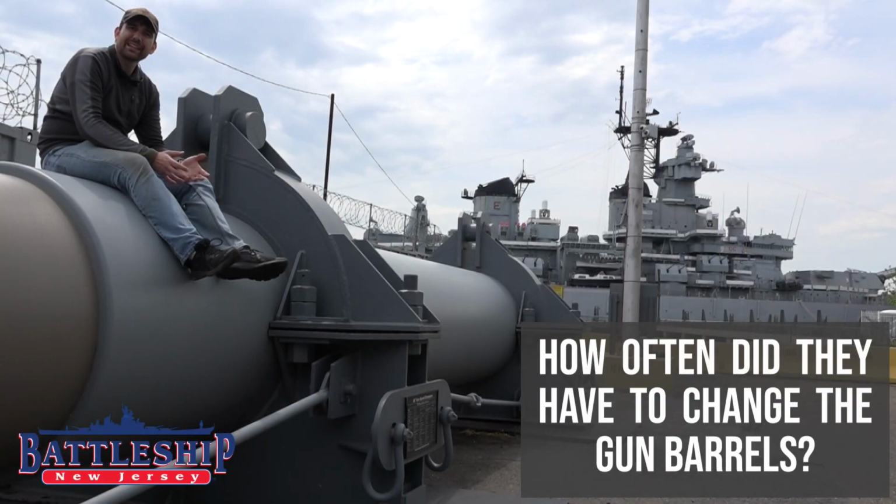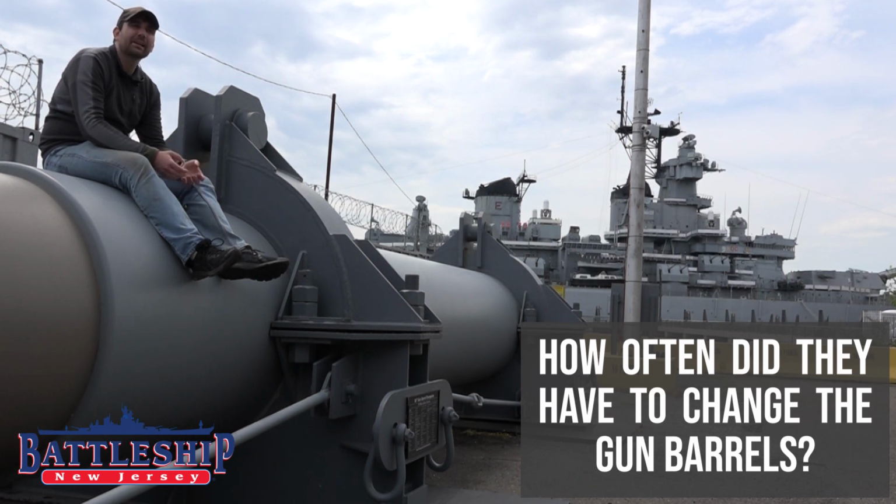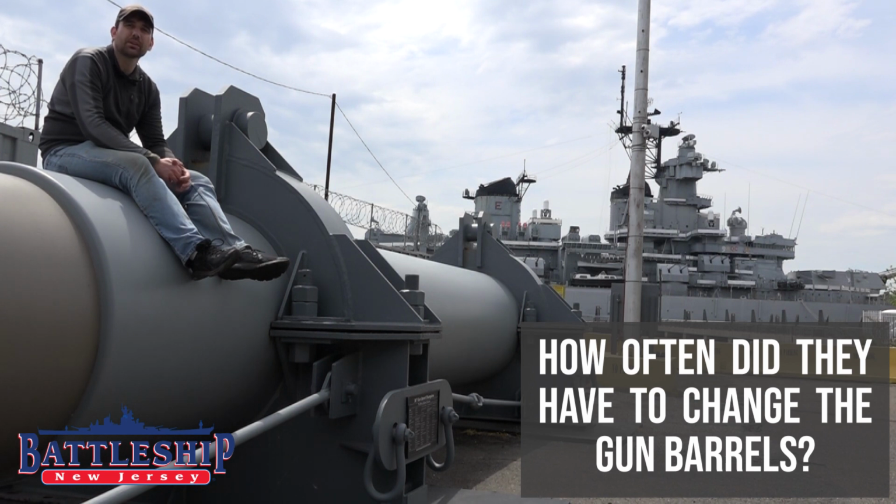Our next question is, how often do we have to replace the barrels on the 16-inch guns? For those of you who don't know, our 16-inch guns are rifled, and as we fire shells, that wears down the rifling on the inside of the gun. So theoretically, at a certain point, that rifling becomes smooth and our shells become inaccurate. This is a huge problem when we're shooting projectiles over the horizon, more than 20 miles away.